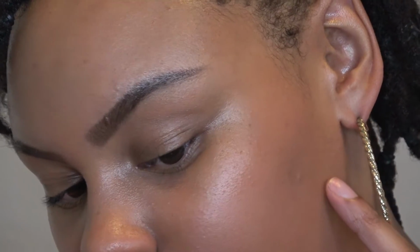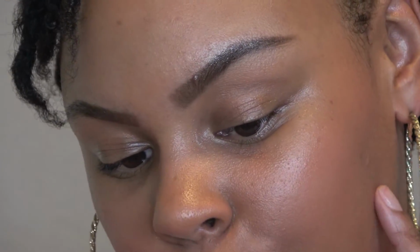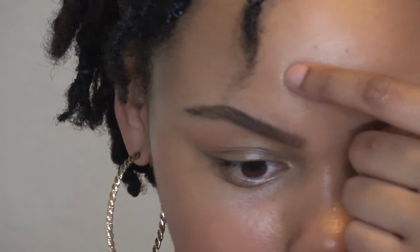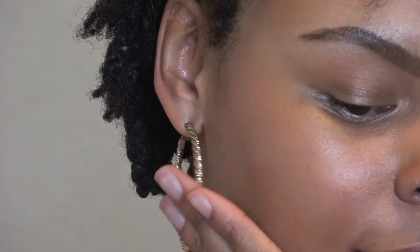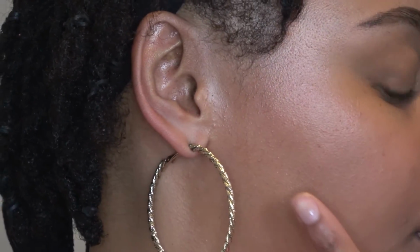You can faintly still see a little bit of the blush going on, but I do feel like the concealer and my blemishes are starting to peek through. See right there, that dark spot, it's starting to peek through. Dark spots up here. This side doesn't really have any problem areas, but you can faintly still see the blush. I don't know, what do you guys think?